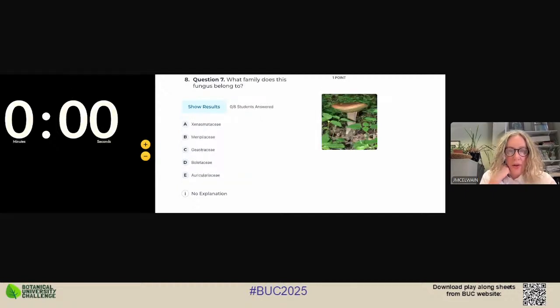Question 7. What family does this fungus belong to? Is it A, Xenasmataceae, B, Meripilaceae, C, I'm not good on fungus, Gastraceae, D, Boletaceae, or E, Auriculariaceae? Apologies for the pronunciation.